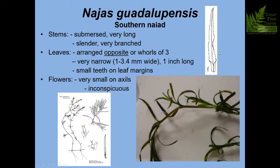Most of these drawings, I should have mentioned, some of the drawings are from the Godfrey and Wooten set of keys, the wetland plants of the southeastern United States, which is a fantastic reference. And some of them are from the IFAS Center for Aquatic Plants. So Najas guadalupensis does have small teeth on the edges, but as you can see in the photo, they're not real obvious with the naked eye. You can see them with a hand lens, and you certainly can see them with magnification. Again, I don't see flowers for this plant very often.